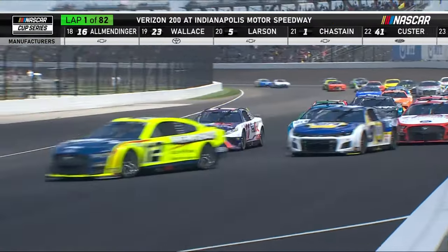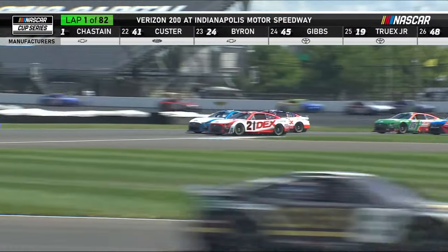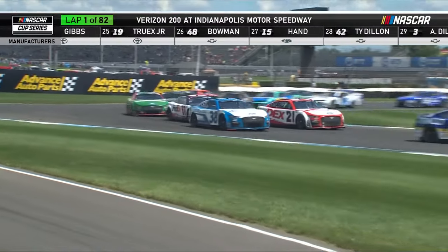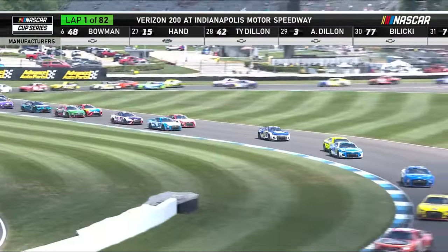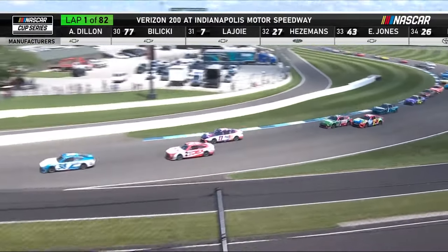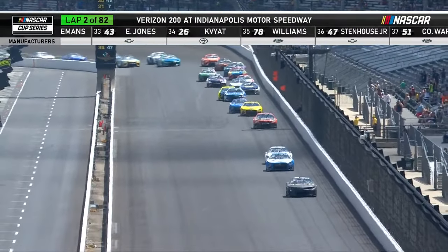Look at Hamlin, way, way deep early, three wide. Didn't work out. Two rookies outside of him here, Harrison Burton in that Dex 21. This leads to the front straightaway, so you got to get this thing sorted out. If you don't get a good launch off of this corner, it leads to the front straightaway, and this is a great passing opportunity.